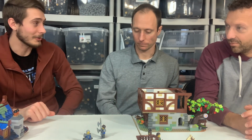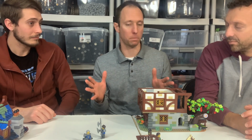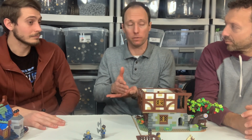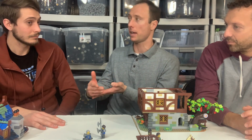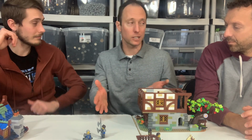But we'll see. There is that rumor, we mentioned this before, that there's going to be a Creator castle similar to the Creator pirate ship. Creator 3-in-1, yeah. And the pirate ship came with specific pirate minifigures. So if this one comes with specific castle minifigures, are we going to see Black Falcons? Are we going to see Dragon Knights? Are we going to see some Crownies? Lion Knights, you never know.